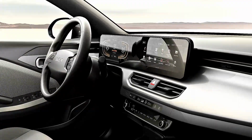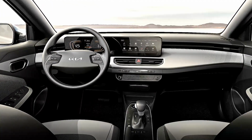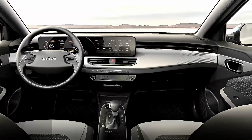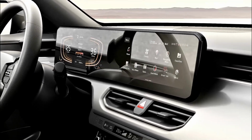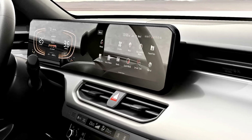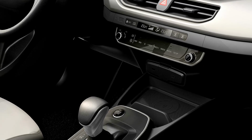Inside the cabin, you will find a clean and minimalist design. The dashboard features a 2-spoke steering wheel reminiscent of the EV6 model, accompanied by a curved display that combines an information screen and monitor phone display. This 10.25-inch screen is positioned in a floating style and supports Android Auto and Apple CarPlay connectivity.